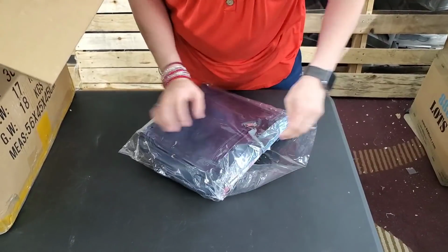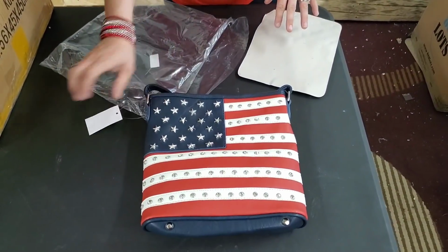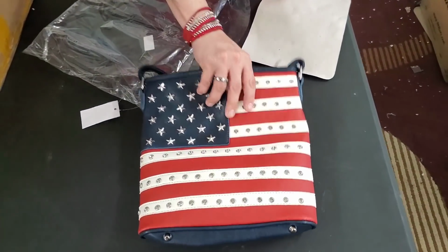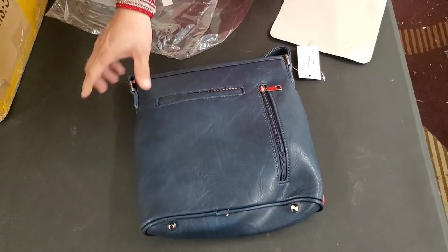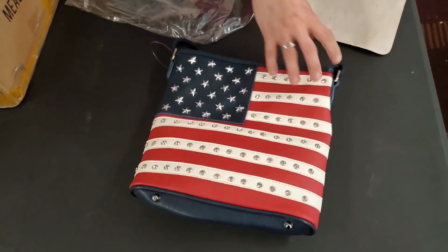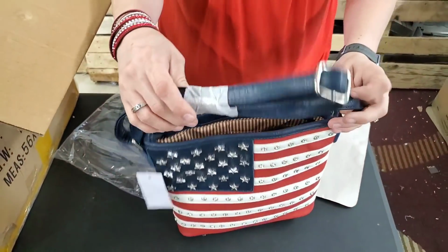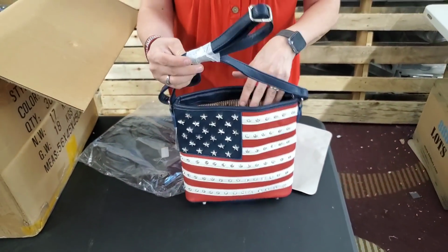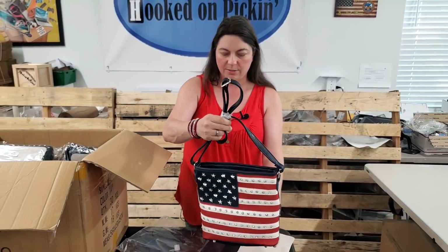So this is a nice one. This one actually is a crossbody bag similar to the others, but it's a little larger. And because of the size of it, this one is considered a concealed carry bag because you can actually fit one in there. Or a hide your makeup bag. Okay. All right. So then a long strap on this so it has the nice crossbody style to it. So that's kind of nice.